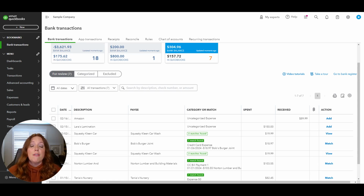Another mistake that I see often in QuickBooks is assuming that QuickBooks is categorizing things correctly. I've been using QuickBooks for years and years for myself and many of my clients, and I would say that 60 to 70% of the time, QuickBooks is correct. But that still leaves 30 to 40% of the time that QuickBooks is wrong.